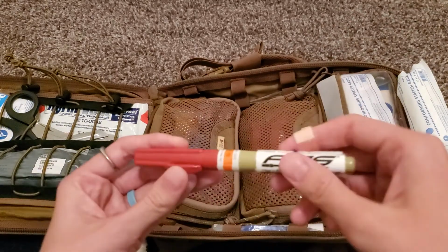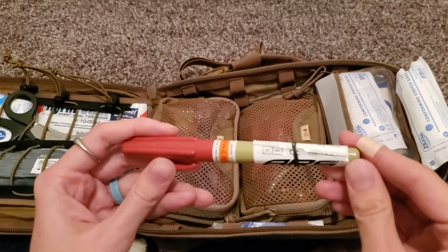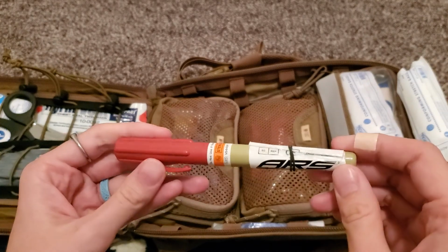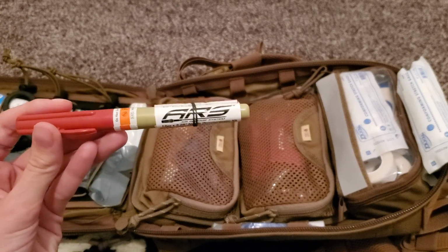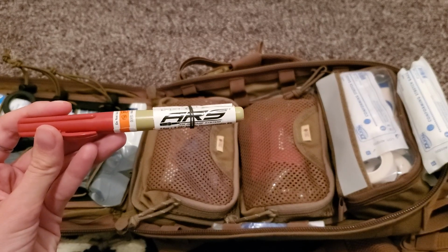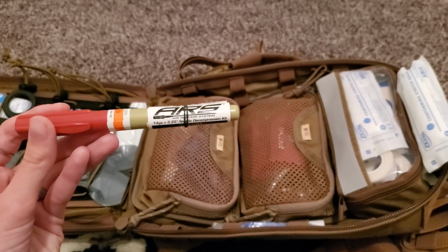So this right here, this is a needle decompression kit. Sorry. So you would use this, I believe it's, shoot, I can't think of the word for it right now. But anyways, what it is, you get air in your pleural space and it makes it so you can't breathe. Sometimes it happens on just one side, and so you would actually use this to release that air. Just like what it says, it decompresses.